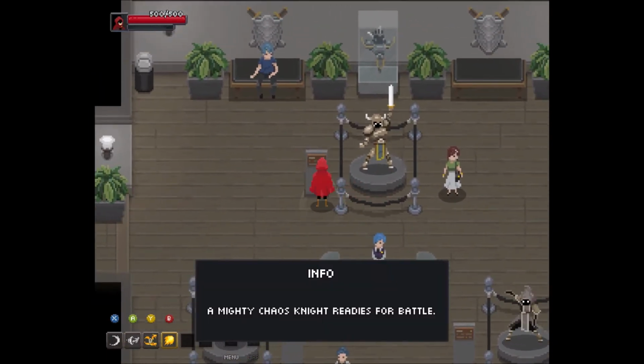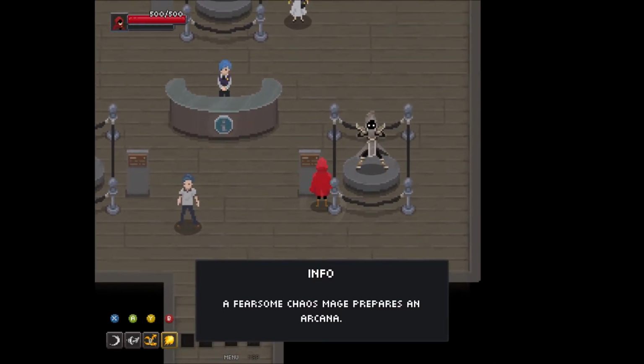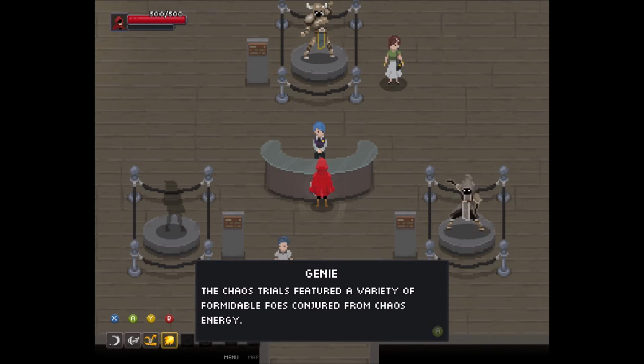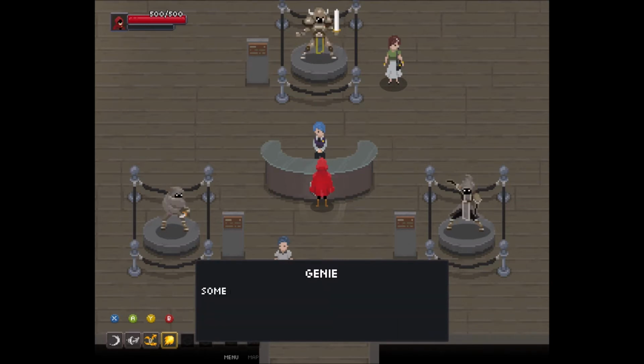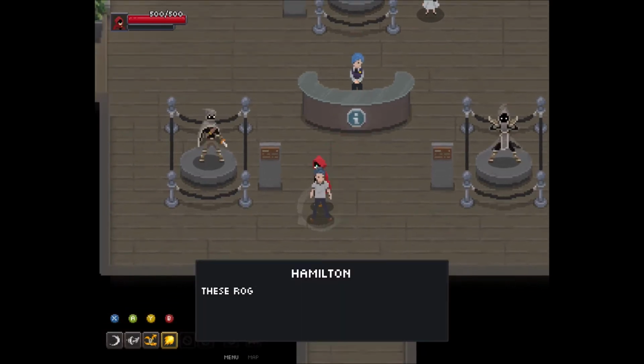Huh? A mighty Chaos Knight readies for battle. So, oh, these are enemies we're going to see. Stealthy Chaos Rogue shifts into shadows. A fearsome Chaos Mage prepares an Arcana. The Chaos Trials featured a variety of formidable foes conjured from Chaos Energy. Some of these conjured enemies would also be imbued with the elements to pose an even greater threat.